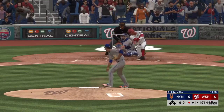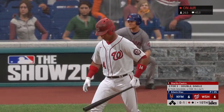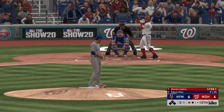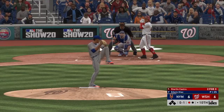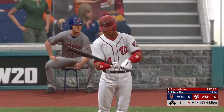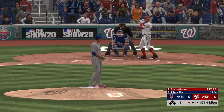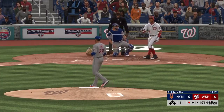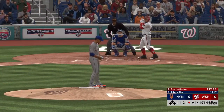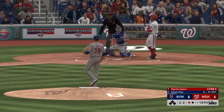To the plate now, Starlin Castro, as he'll go after the first pitch and bounce it into foul territory. He's 2 for 3 and looking for more here. Comes set and the 0-1. Bases are empty, 1 man out. Count is even at 2-2 to Starlin Castro.